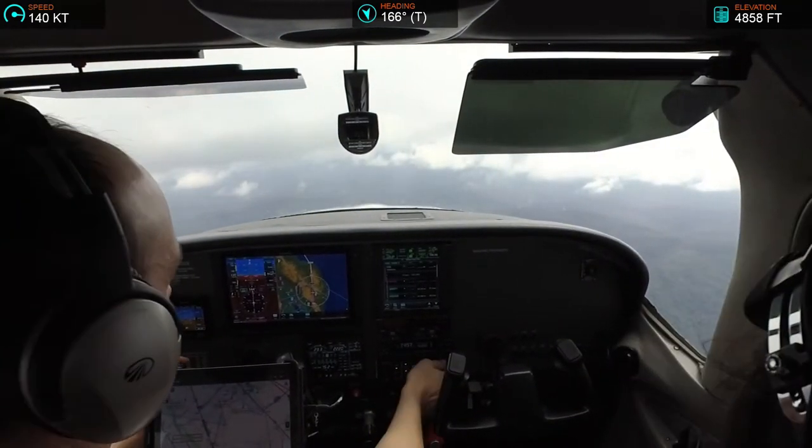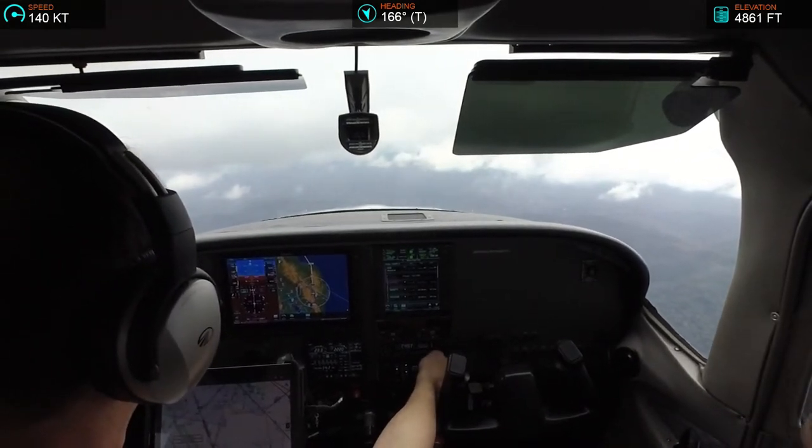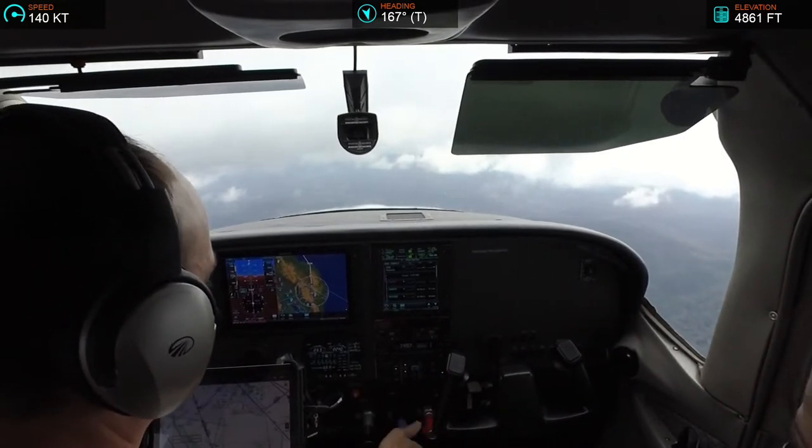Skylane 2 Echo Echo, climb and maintain 7,000. 7,000, 2 Echo Echo. Skylane 5442, reduce speed to 210. 210 knots, Skylane 5442.